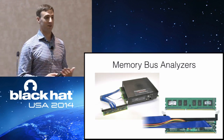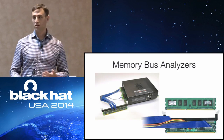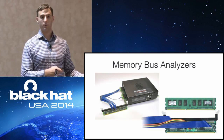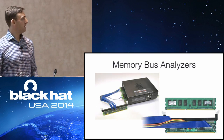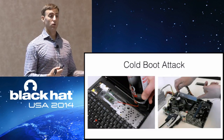And you can tell it's pretty big and clunky. It'd be hard to install on a system without being able to notice it. But you could build a similar device using other technologies. People have discussed using FPGAs or other sorts of things that could be an interposer between the memory and the rest of the system. Now, that requires you to put a device in the system before it's actually running with anything.